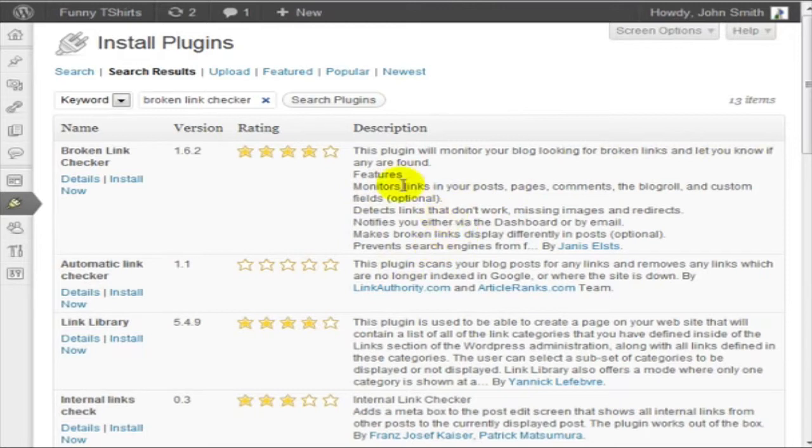So that's a very, very good feature because you definitely want to know which links are broken in your posts, your pages, and so forth so that you can fix them. Otherwise, your reader is going to come to your site, see a 404 page, not get what they want, and they're going to go away frustrated.